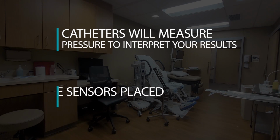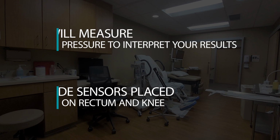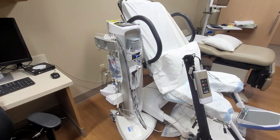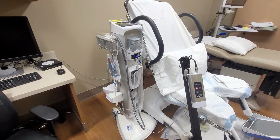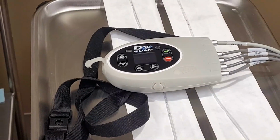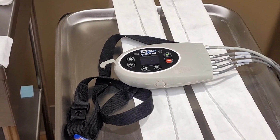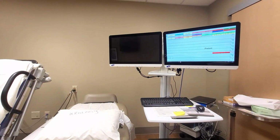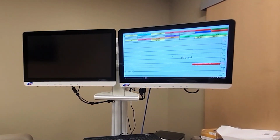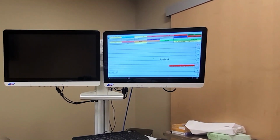In addition to the catheters, two sticky electrodes will be placed, one near your rectum and one on your knee. The catheter in the bladder will be hooked up to tubing and sterile water, which we use to fill the bladder throughout the procedure. The catheters and electrodes connect to a device that will be attached to a lanyard. This lanyard will be placed around your neck for the duration of the test. These electrodes will relay data to a computer screen, which will show a contraction in your bladder and abdomen. This will provide us with more information on the working and non-working mechanisms needed to urinate effectively.